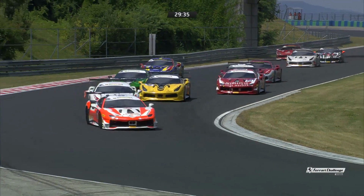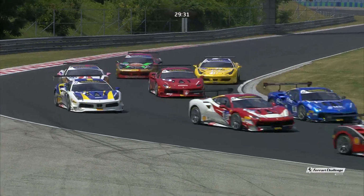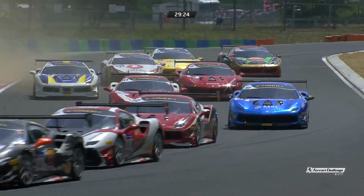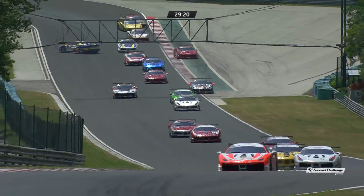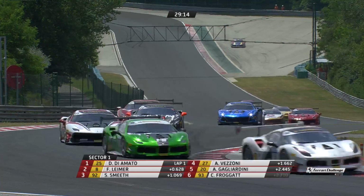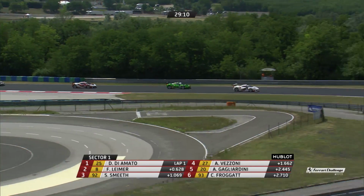Yes, it does. Sam Smith tucked into P3, Andrea Galliardini and Philip Barron fighting side by side at this point on the opening lap, as Philip Barron is squeezed out and ran wide onto the grass, and that's bad news. I think that's Robin Jensen that's gone round. No, it could be Martin Nelson. So Martin Nelson, who was pole position in the AM category, has gone around already on the opening lap.